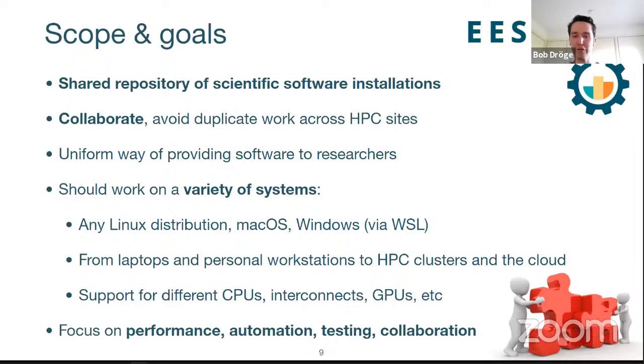That will also bring other advantages, of course, because the more partners that get involved in the project and that are going to use the repository, the easier it will become for users to switch between clusters and use that software. They will basically have the same software stack on all those different clusters.